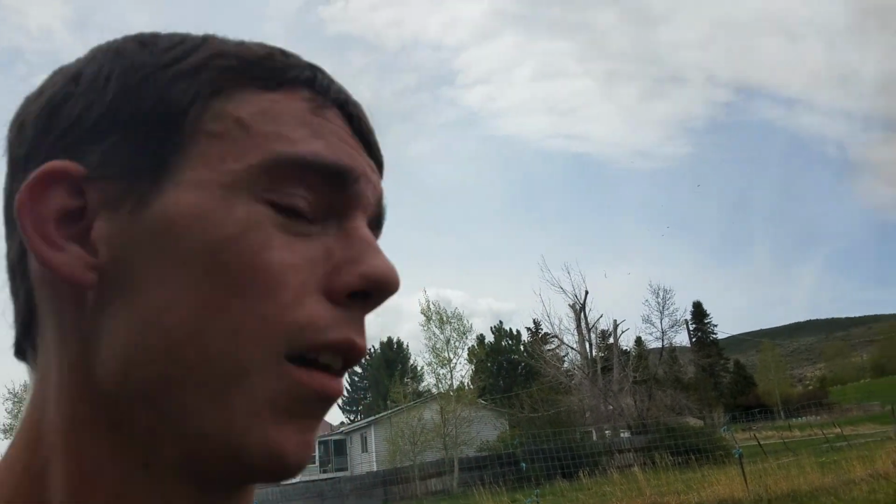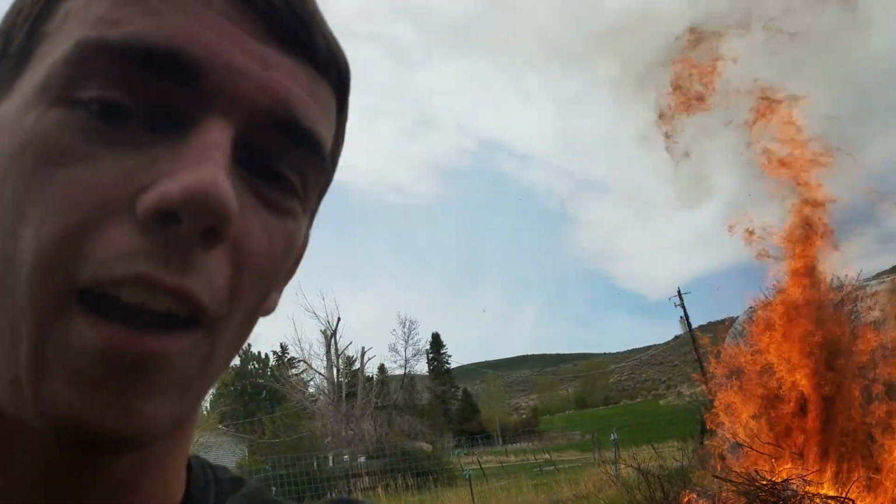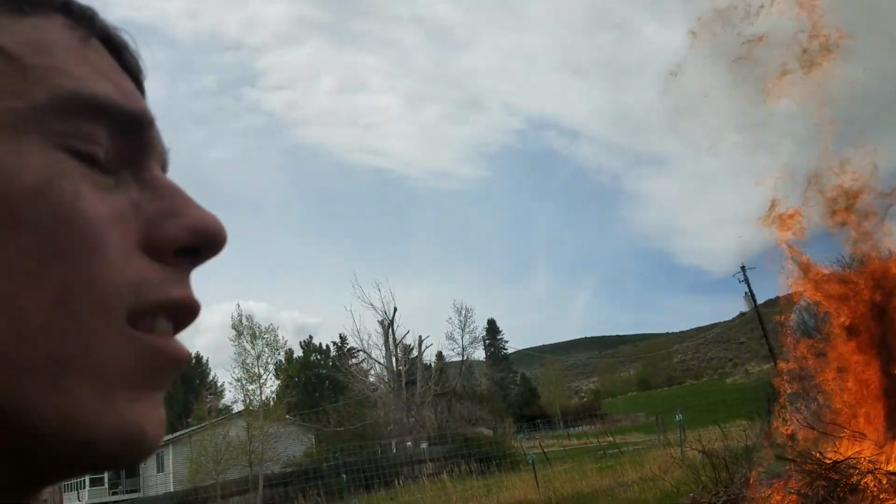But this is really hot. I'm like 15 feet away now, and I can barely stand the heat. I just had to move a little further away because it's still hot. But yeah, burning all the yard debris. Smoky.